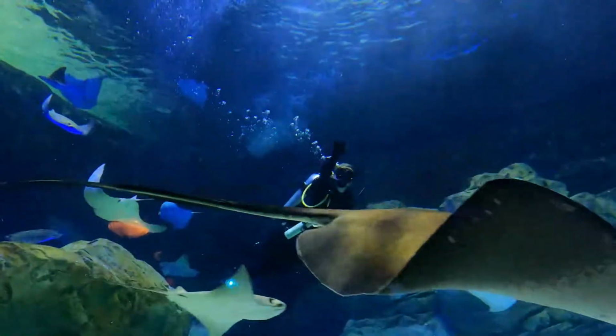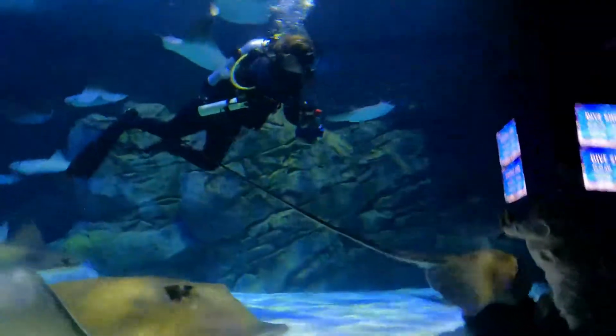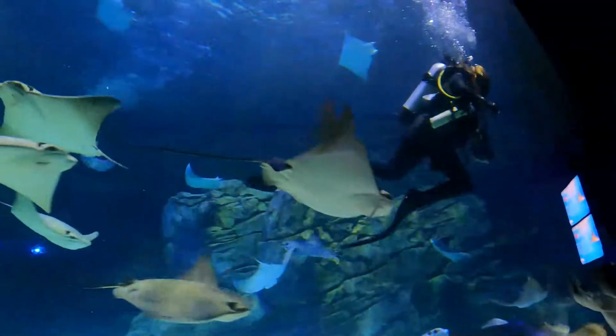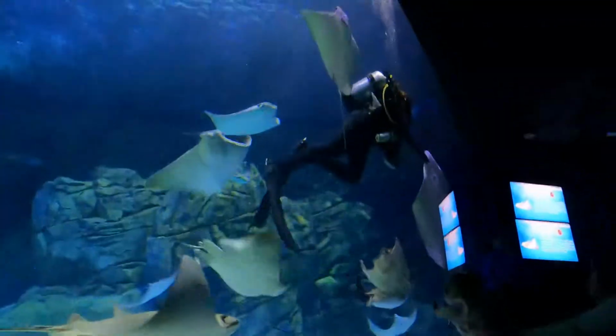And here's our diver, big waves. Yeah, so we have 5 species of rays here at Ray Bay. Now the 2 that are going to be fed today are our southern and rough-tailed stingrays. The southern stingrays are the ones along the bottom here with me. They kind of look like these big round pancakes, kind of brown in color.